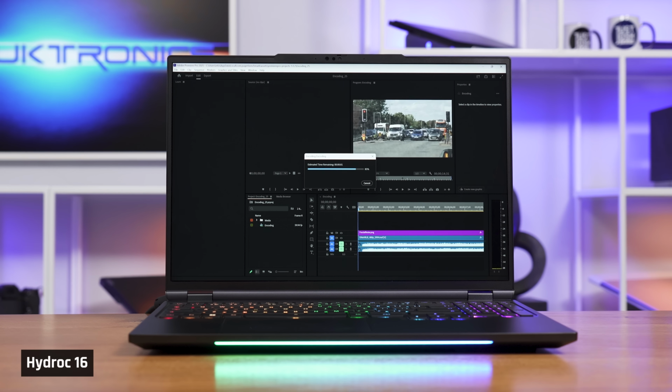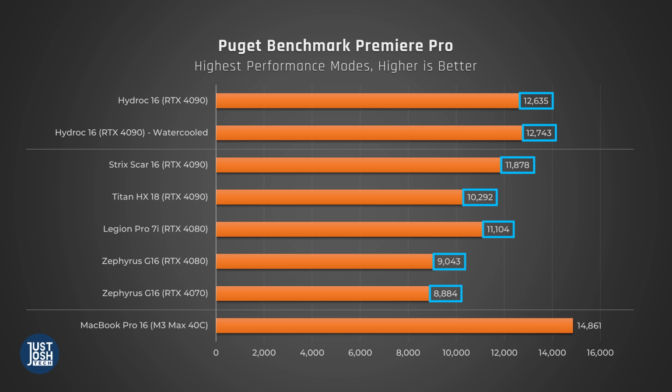For creative tasks, we ran the Premiere Pro benchmark by Puget Systems. This laptop does great when compared to its Windows competitors, but it still doesn't beat the M3 Max chip in the MacBook Pro 16. We are positive that the M4 Max will widen that lead.